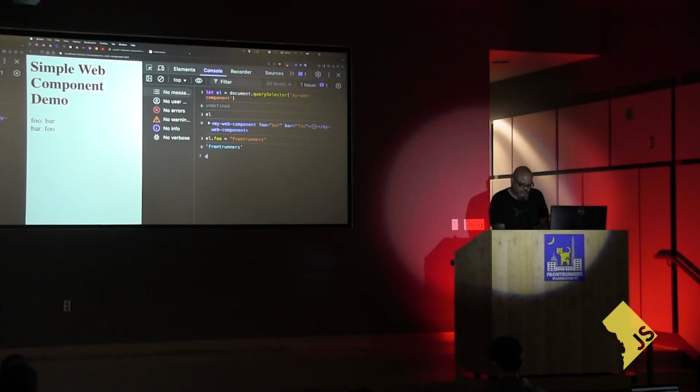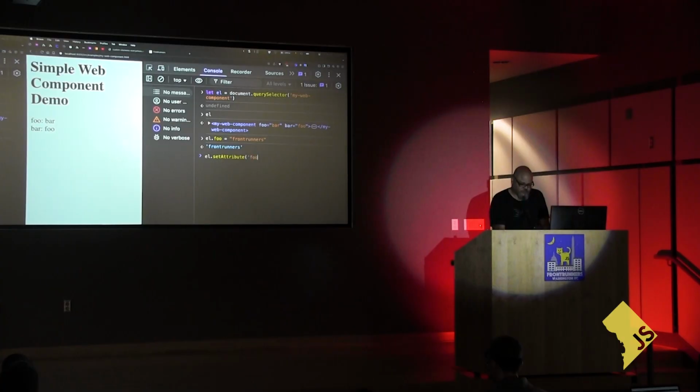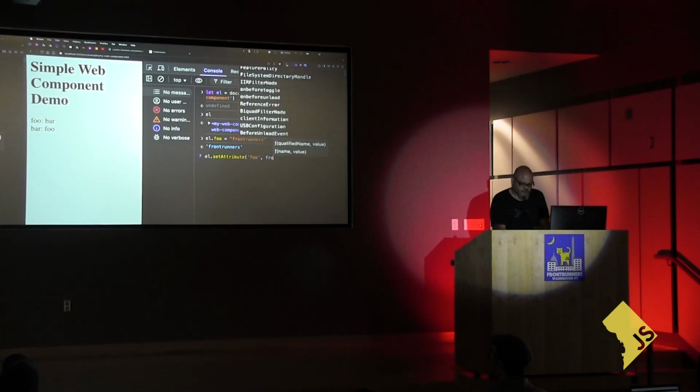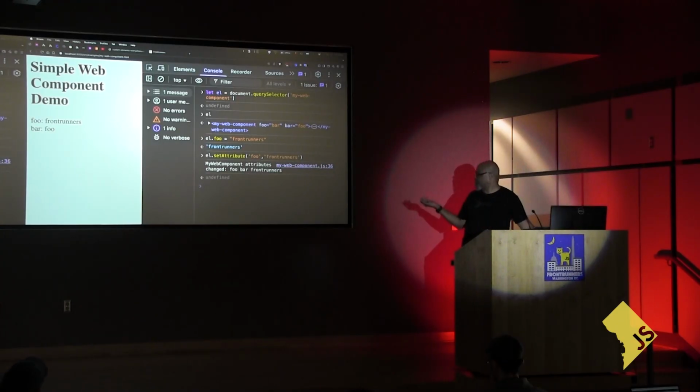So what if I did el. Oh, okay, then it changed, right? So looks like I changed the property, nothing happened, but the attribute changed, right? And if my component had other APIs, I could call this directly, right? I could do something like this.